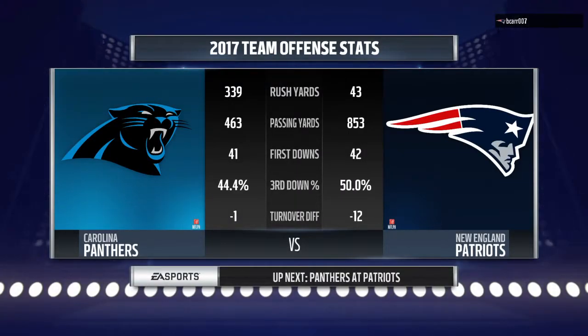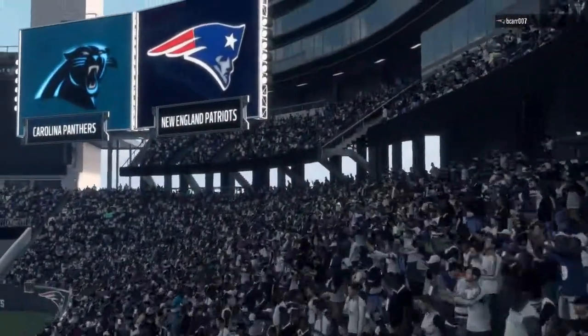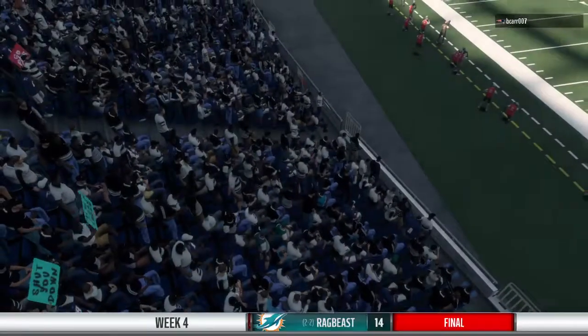Hello, everybody. I'm Larry Ridley. You're tuned into the NFL on EA Sports. We've got a good one on tap today, and there's going to be two quarterbacks ready to get it done on the gridiron. It's Newton's Panthers going up against Brady's Patriots.